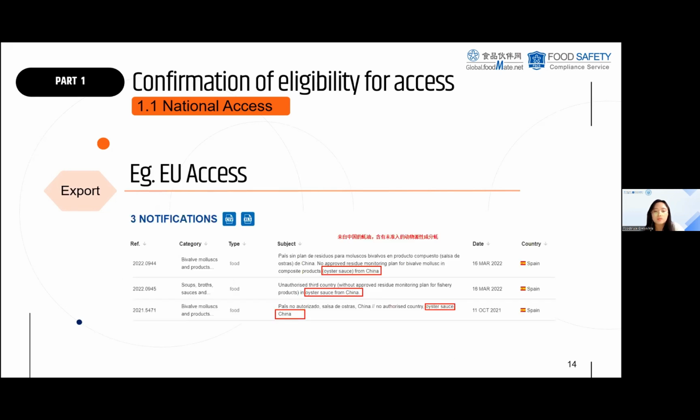And when it comes to exporting, let's take an example of oyster sauce being exported from China to the EU. We all know that oyster sauce contains some animal-derived ingredients, but the product contains animal-derived ingredients that are not approved by the EU, so it was notified. But in the past, there seemed to be no problems with exporting oyster sauce. But things changed in 2021 when the EU made some big changes to their import requirements for such products.